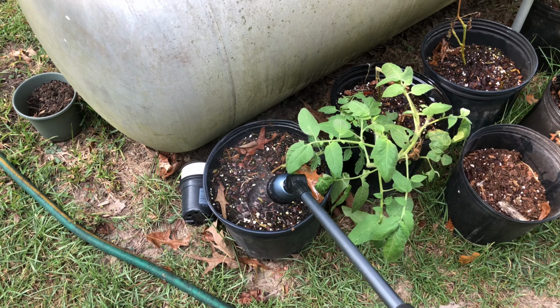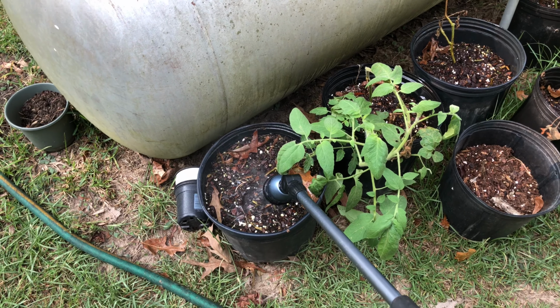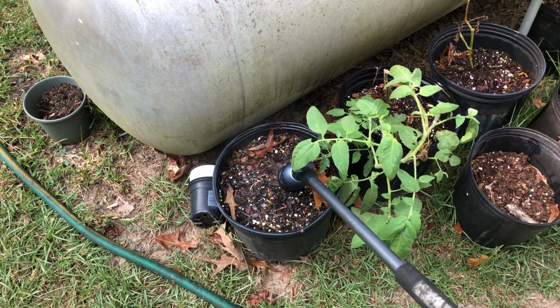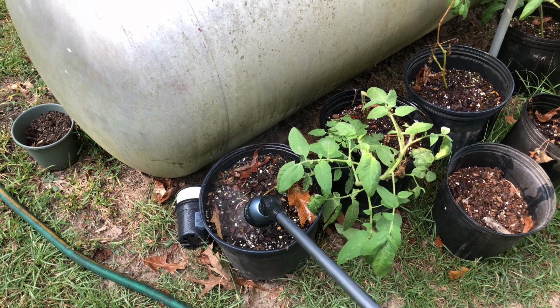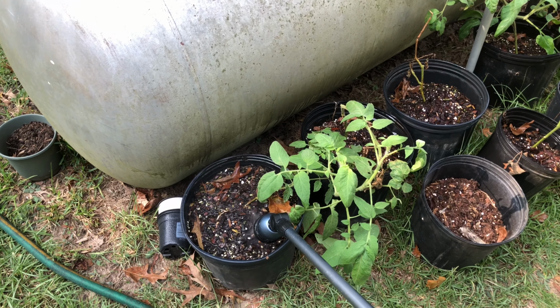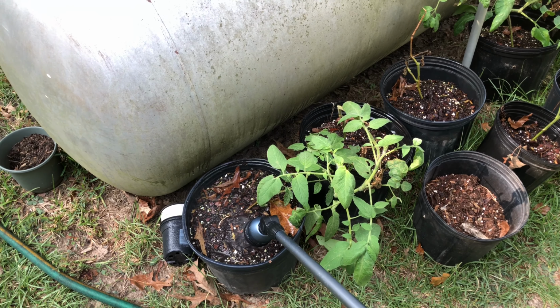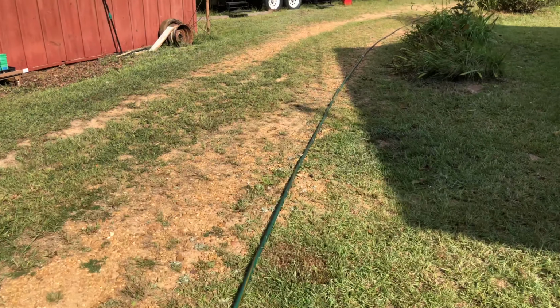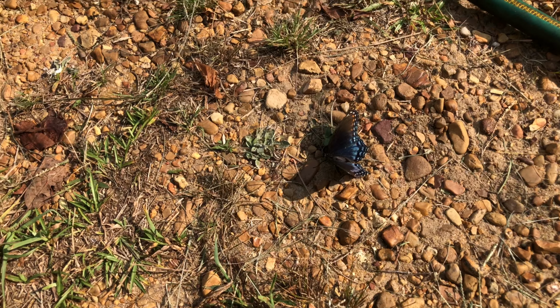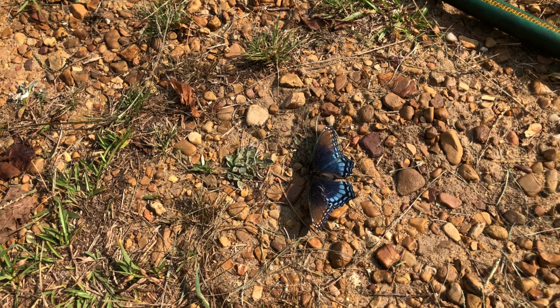These guys are really dry. Usually I don't have to water them this much. I mean, really dry. Okay, so I think I'm done with my potted plants now. She just landed right in front of me. So cool.